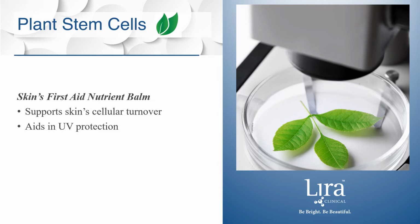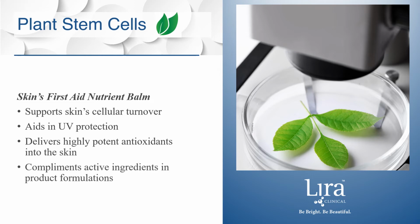The harmony of potent antioxidants with active agents makes skin clearly beautiful. Plant stem cells complement these ingredients to be delivered into the skin without additional inflammation. And as a bonus, plant stem cells are eco-sustainable.